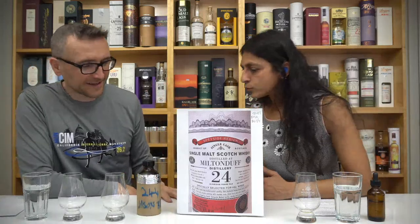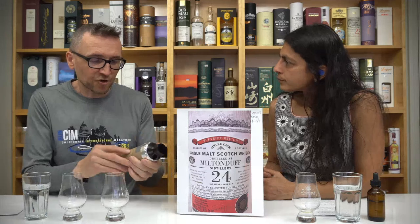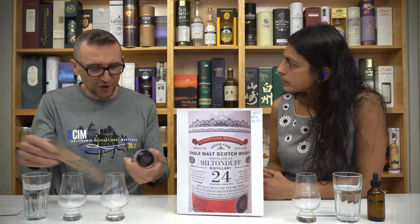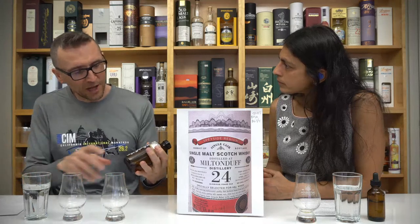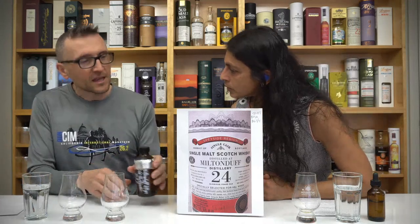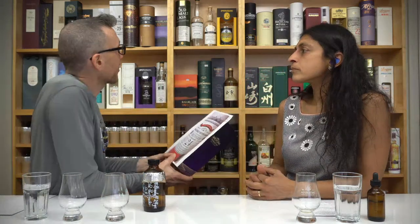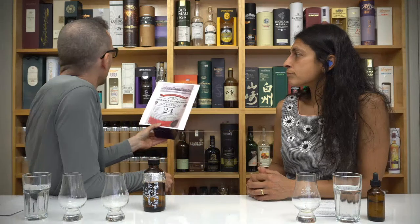Now, we don't have any left. And ooh, a gift to us. Oh, yeah. This is a trade. Sean. I think this is another one from Sean. Sean was the Glenturret as well. From Sean, at $130, that is a great whiskey.